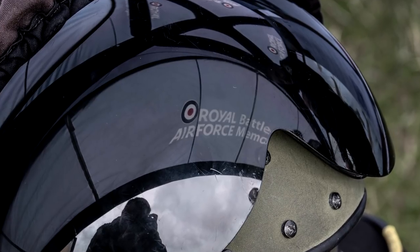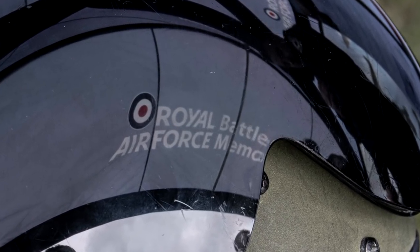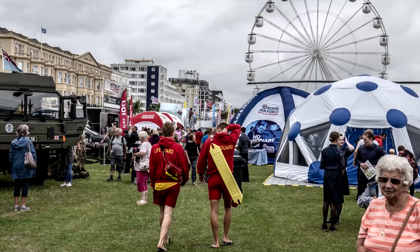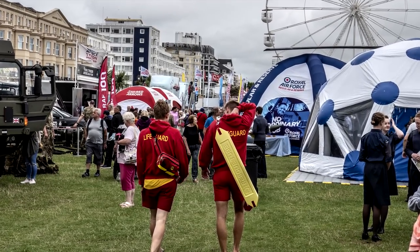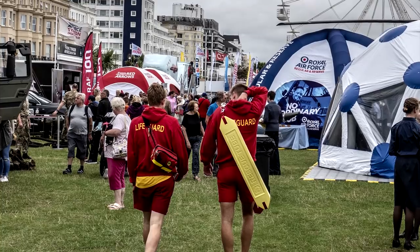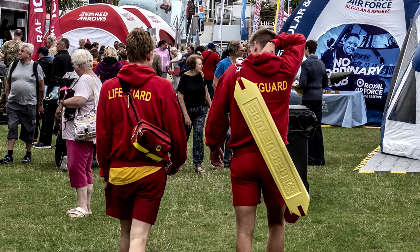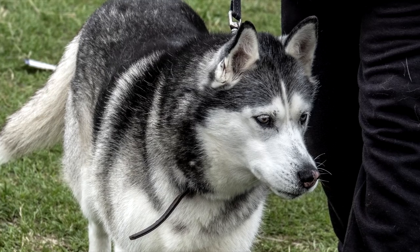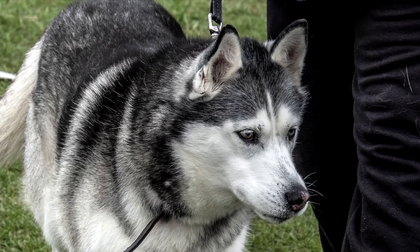So this shot here of the helmet, actually the awning or gazebo thing they had, actually had the Royal Air Force memorial flight thing on the outside, but obviously from underneath it was back to front, but obviously when we looked at it in the visor it was actually the other way around. Some random lifeguards apparently that, you know, they might be needed for swimming. I don't think anybody was going in the sea today. Cool dog. I didn't actually see many dogs, but I'm guessing there's the odd one or two there. But it was kind of cute.